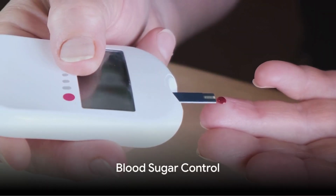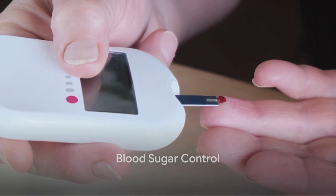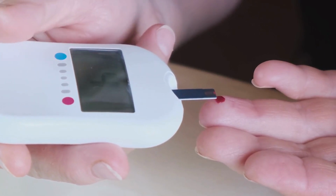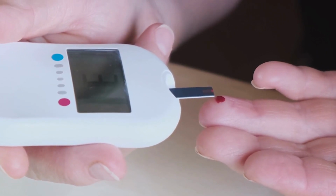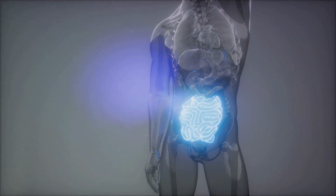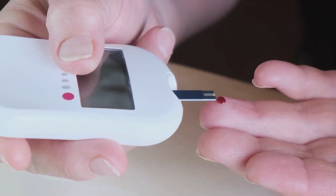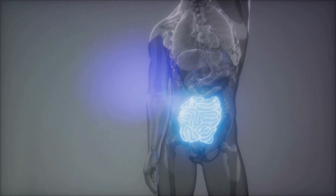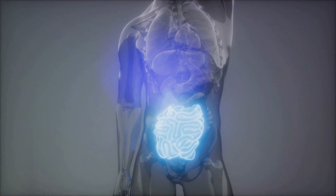Our third solution is blood sugar control. An essential part of managing gastroparesis, particularly when it's linked to insulin resistance, is keeping your blood sugar levels in check. This doesn't just help manage the symptoms, it also addresses the root cause. So how exactly does it work? By maintaining optimal blood sugar levels, you can prevent further nerve damage, slowing the progression of gastroparesis.